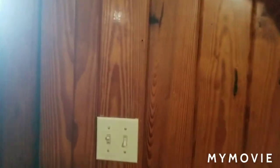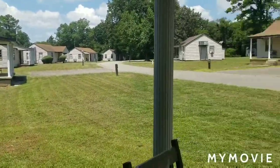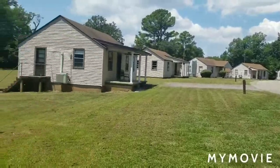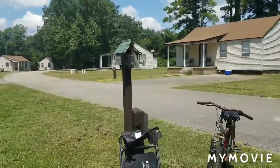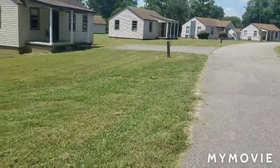These are the workmen's cabins. This is called Wheeler Dam Village, and it housed over 1,000 workers and their families to build the dams. You can see there's these little houses. There's 2 or 3 roads with these little houses that the workers lived in. I was reading that there was also a schoolhouse and some recreational areas.